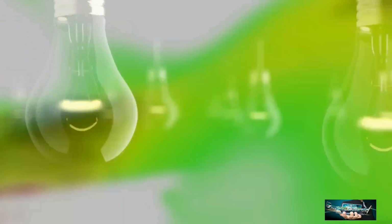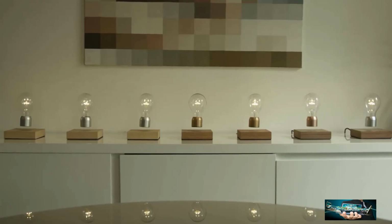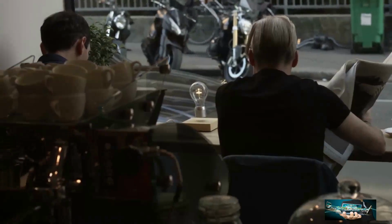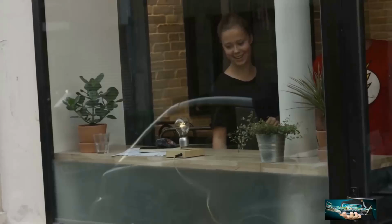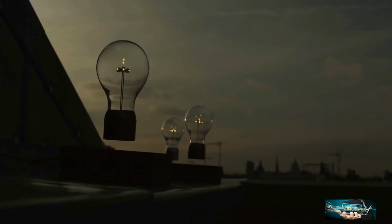With so many objects now being levitated, there's one that stands to illuminate our lives like no other. Behold Flight, the levitating light bulb. This bright idea, first introduced on Kickstarter and previously featured on Freeze HD, has now become available in the general marketplace. Flight uses the physics of opposing magnets to gently work against gravity, achieving stable levitation.